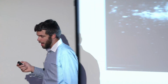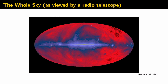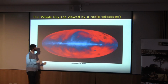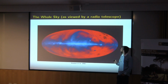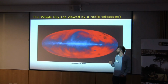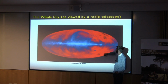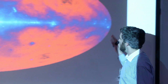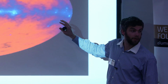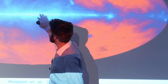Now let's move on to another image which took a huge amount of painstaking work to produce. This is the whole sky as viewed by a radio telescope. It's a false color image, so the different colors basically reflect the intensity of the radio waves. It's a really strange color scale, this one, but the red is not very much radio waves, the blue is quite a lot, and the yellow is loads. In a lot of ways, it's very similar to the last one that we looked at. You can see the galaxy going through here.